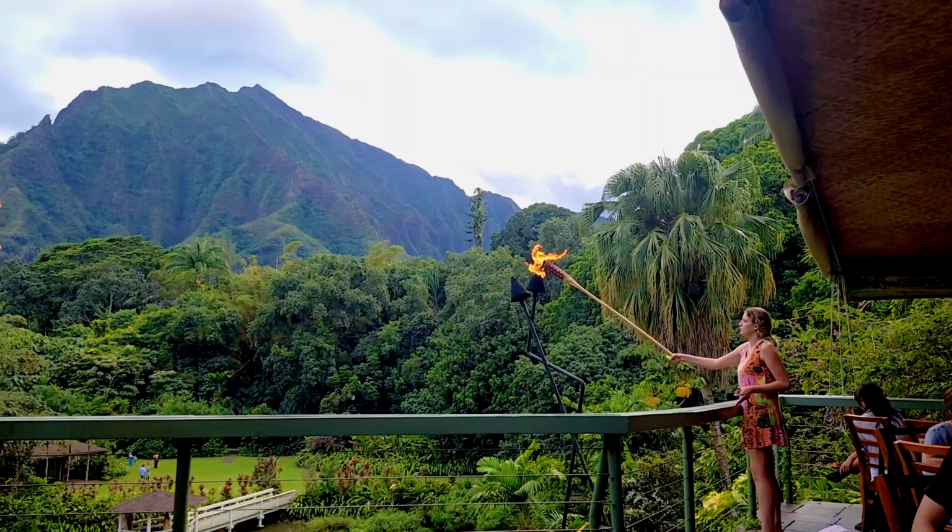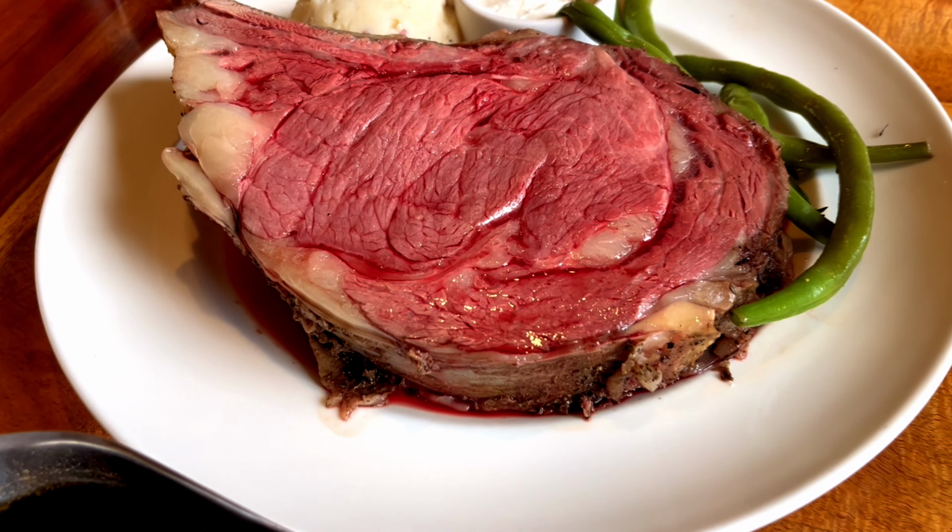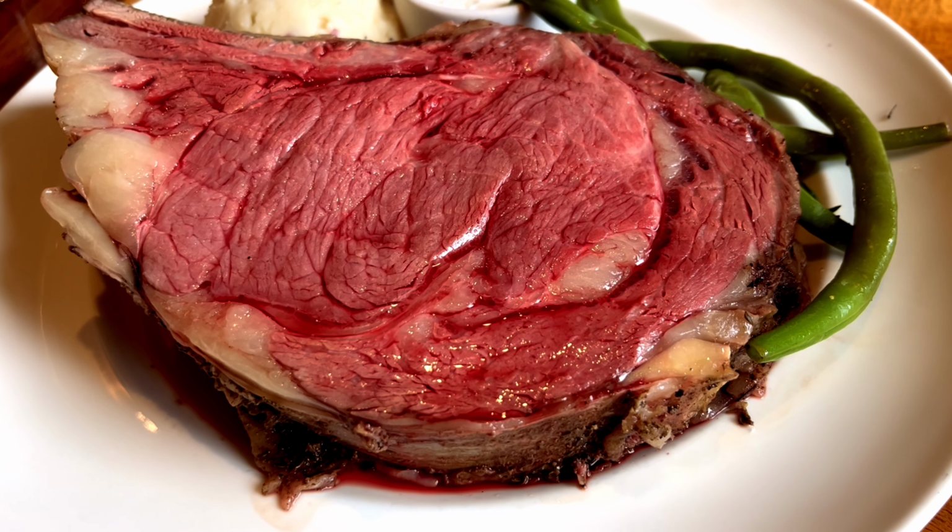The prime rib is likely the most famous dish at Haleiwa Joe's Haiku Gardens. This huge bone-in ribeye is garnished with au jus and horseradish cream sauce. Garlic mashed potatoes and local vegetables round out the dish. For anyone who wants a meal as satisfying as the view, this is the one to order.